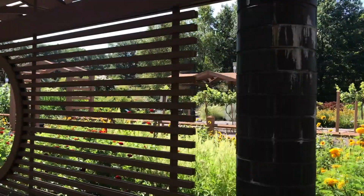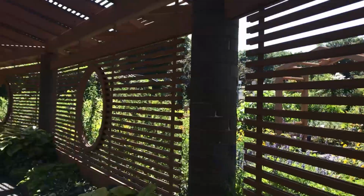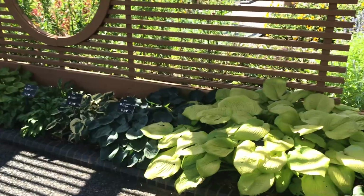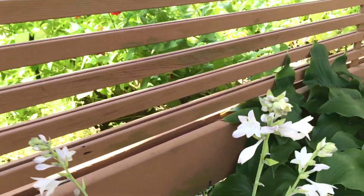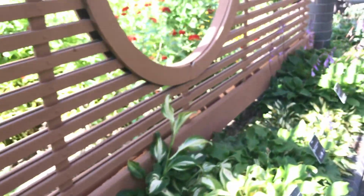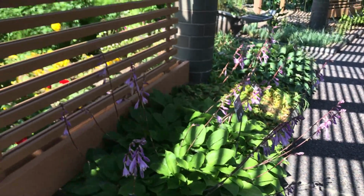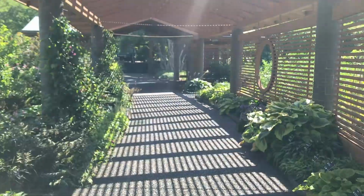Back to the shade. Which is where we see some of these hostas that are blooming here. There's a handful. I mean, this row has so many different varieties. They all kind of flower at slightly different times. But yes, they're certainly happier here in the shade on a hot day like today.